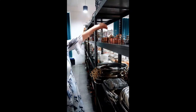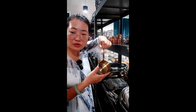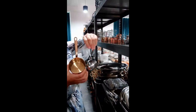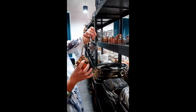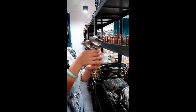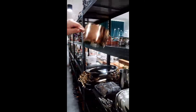We also have dishes for the sauce mixed together with the stuff. This is the small one, this is the big one. We can make different colors for that, for the stuff. Because this one is for sauce. And as for this one, we have a different design. You can see the shell. We have the gold colors.